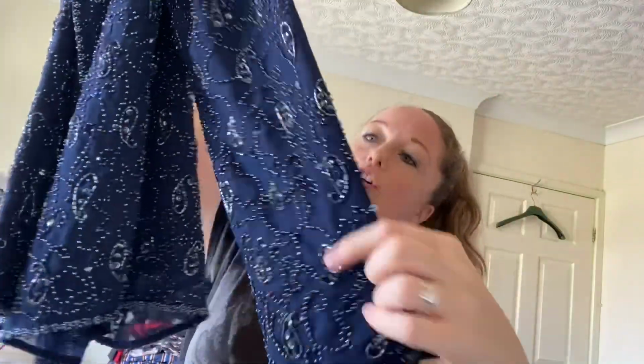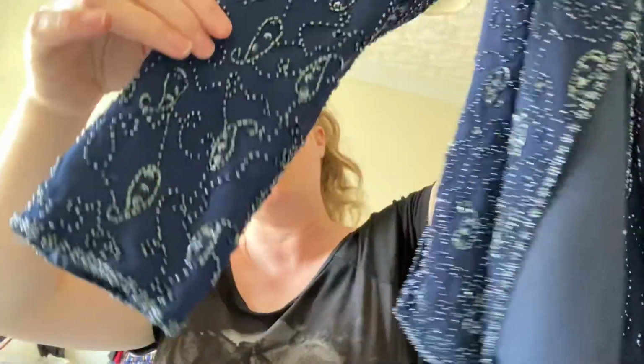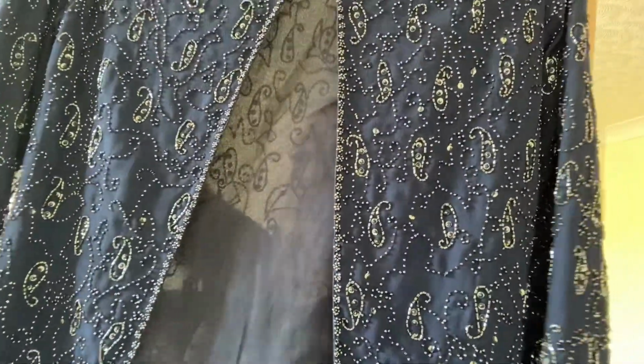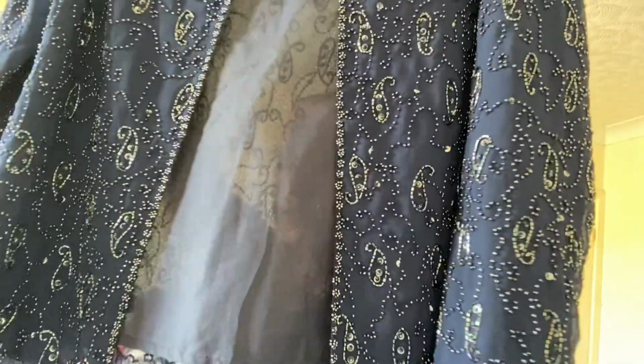Now, I haven't looked it over 100%, but I do think that all the beads are there. The cuffs are looking good. Looks good on the front. Looks good on the back as I'm looking. Yeah, around that cuff as well, all really nice. The beads are arranged into little flowers. I just think it's really pretty. I haven't seen anything that makes me think there's anything missing on it. It's got like a paisley pattern to it in beads. All the flowers are there, I think, around the hem. I'm just checking the hem. Yeah, I don't see any missing beads at all.